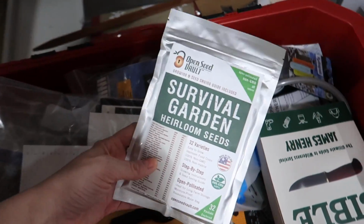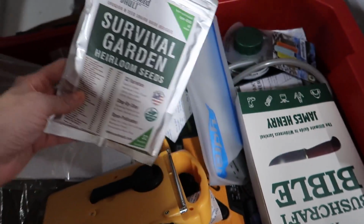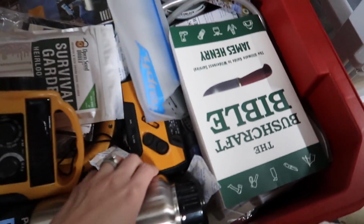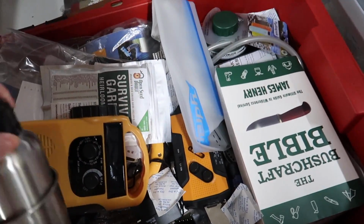This is our survival garden to plant seeds if things got that bad. I ordered that. You guys are gonna think I'm absolutely freaking nuts, and that's fine. Hopefully, like I said, we never have to use it.